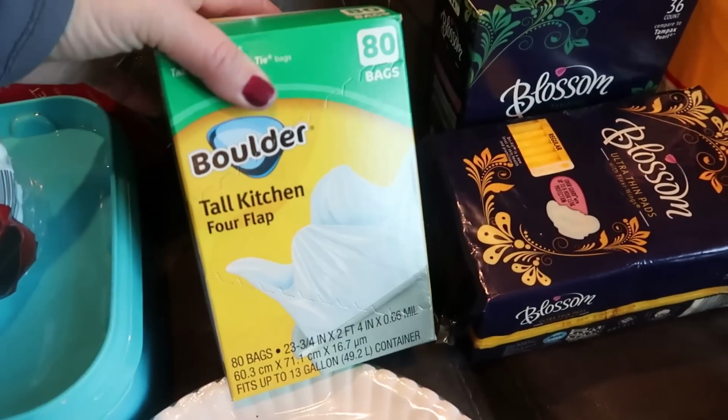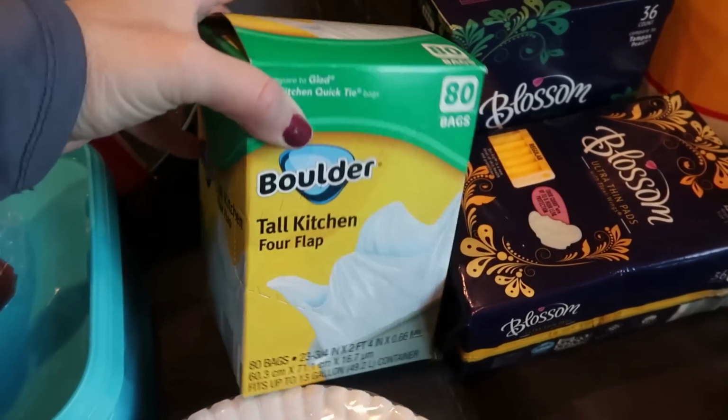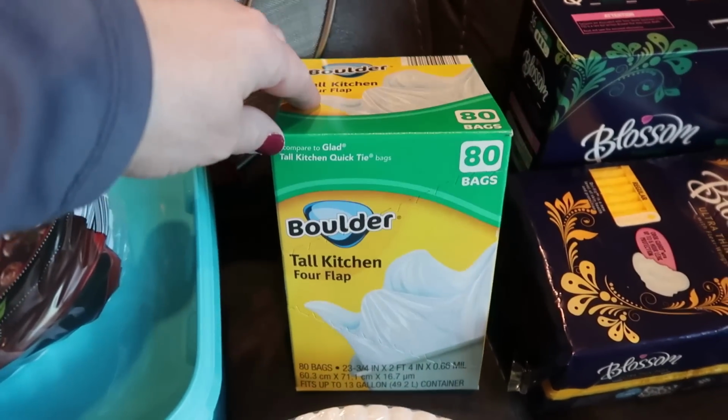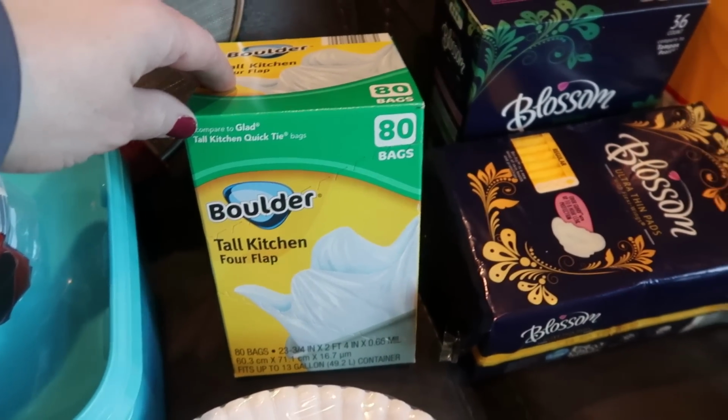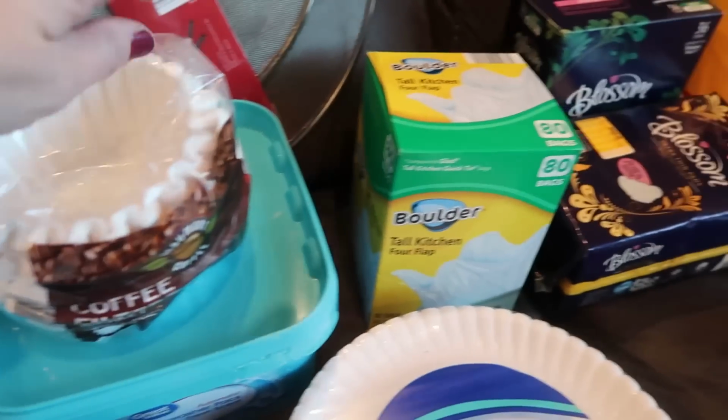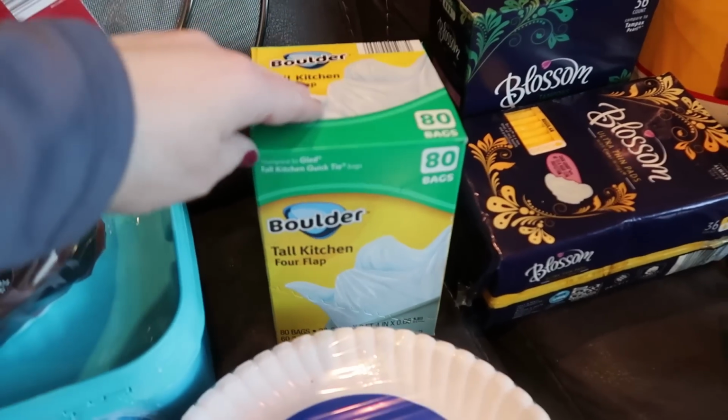I've been getting these as well for years and years at Aldi, and they are just a fabulous price. I wish I had my receipt, but I want to say it's somewhere around maybe $4 something for this big pack of 80. Yeah, these just always seem to work really well.